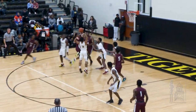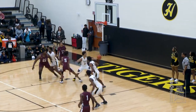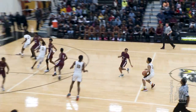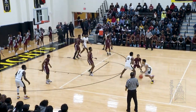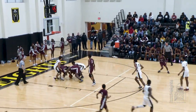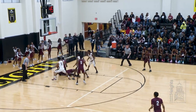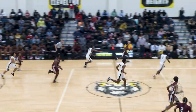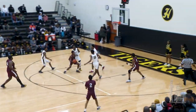That long inbound. Inbounded to Nazir Mayfield. He can't hit the floater. Christian Dillard now pushing ahead. Picked by Smith Johnson. Dillard had it for a second, dribbled it off his foot. And the ball on the floor. Damon Bell fighting for it. The big man gets it to his point guard. Now ahead to Marion Rucker.